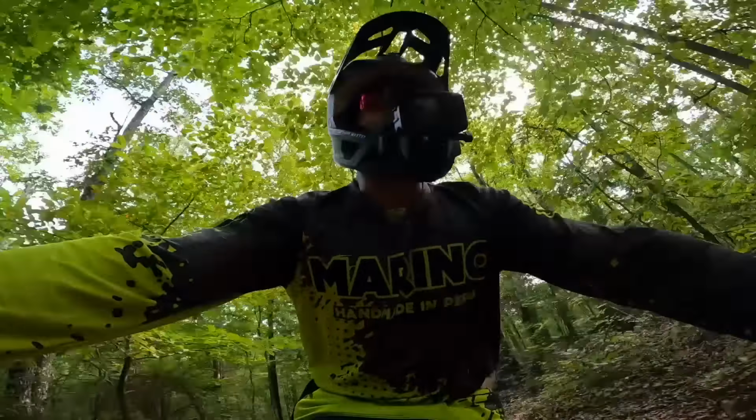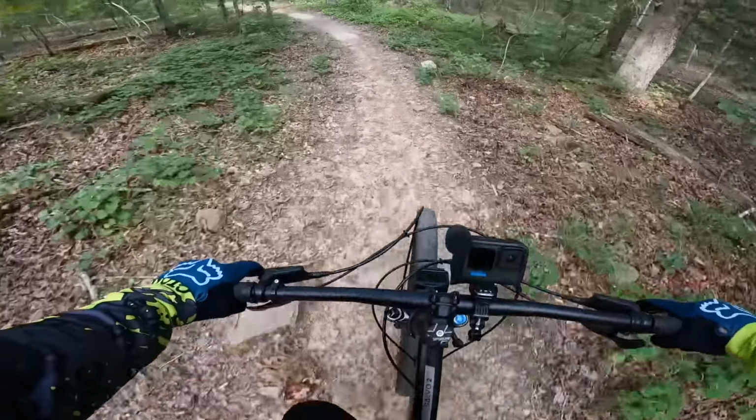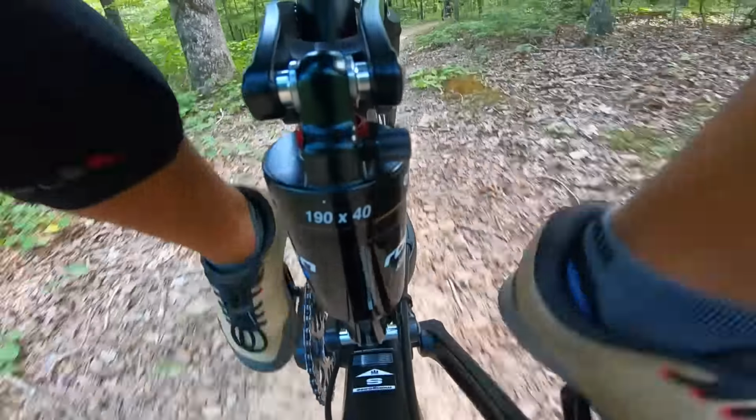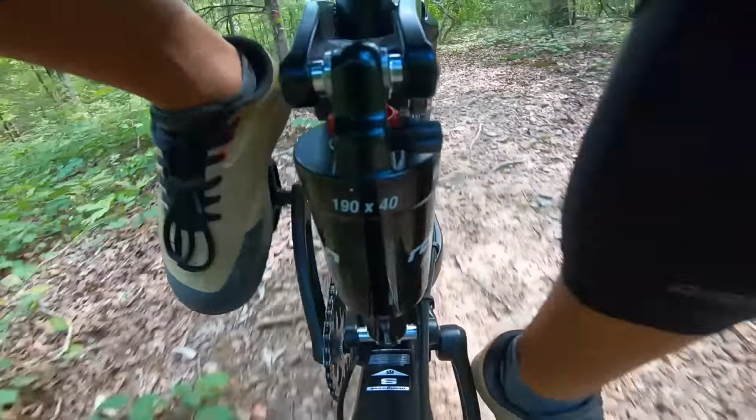We always talk about hardtails being a real rider's bike. And this thing right here just absolutely floats over everything. Very comfortable. We'll see if we can get some more hits where that front really starts soaking some stuff up too, because right now the rear is doing most of the work.